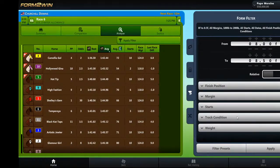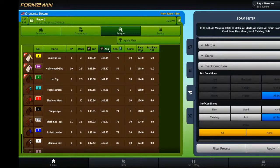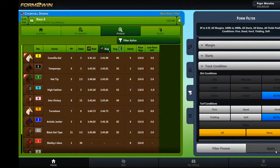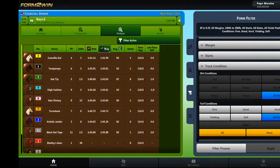Now, the first time I'm going to go through this, I'm going to click all turf. But knowing that the turf is rated good, I'll factor that in also. So we'll just go ahead and hit all turf, hit apply, and it still likes the favorite. Camellia's Gal, the number 4 horse at 2 to 1, is the top on average form to win. We'll see dual qualifiers. Wow, so this race looks pretty formful. So the top 3 horses on average Equibase and the top 3 horses on form to win are the exact same. You won't see that too often.